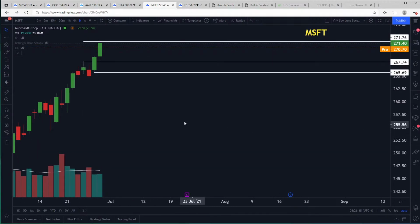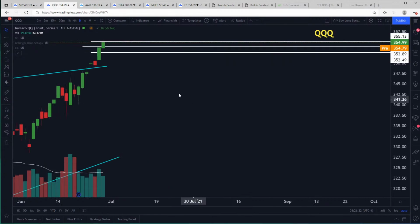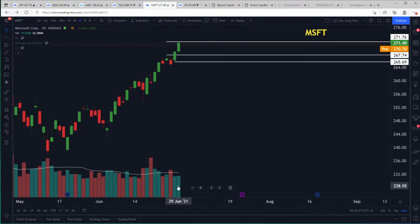You don't want to enter on a candle that's showing you relative weakness. All right, so final one of the day, Microsoft looks very similar to QQQ, where we're getting back-to-back really strong candle days on relatively decent volume. I love that the volume's increasing yesterday.